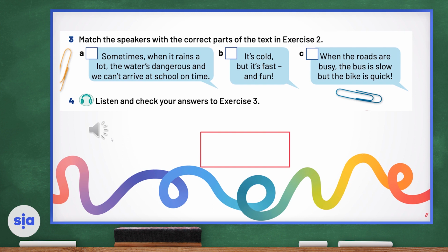Let's read question A. Sometimes when it rains, a lot of the water is dangerous and we can't arrive at school on time. B. It's cold, but it's fast and fun. C. When the roads are busy, the bus is slow, but the bike is quick. So I want you to guess which speaker says those 3 quotations and match them. Now, let's listen and then we will check our answers for exercise 3.